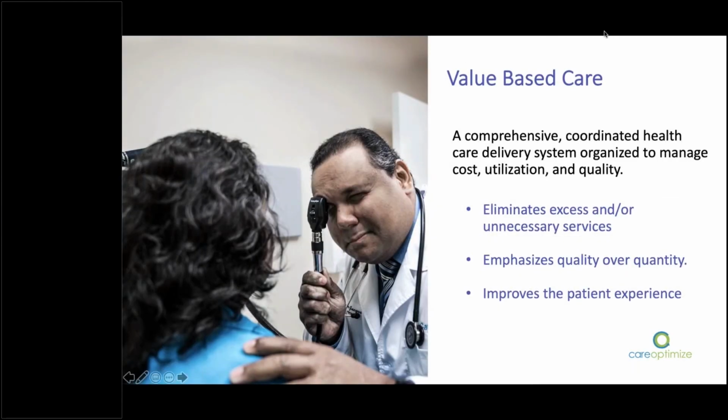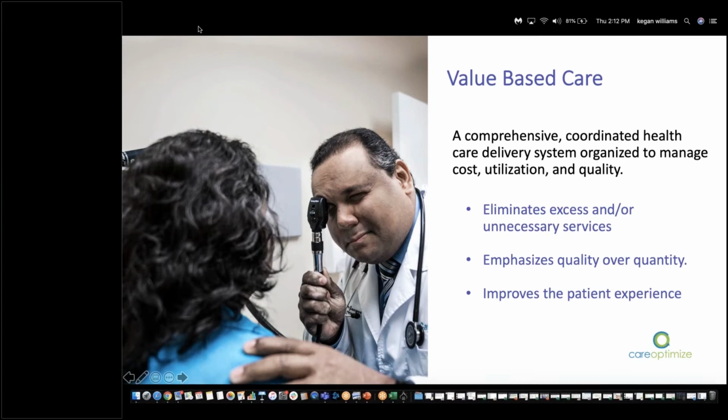Moving forward, essentially value-based care is the process of aligning healthcare and coordinated delivery goals to reduce costs, reduce utilization, and improve quality. The overarching goal is to get the patient the care that they need and to not utilize additional hospitalizations, and at the same time making sure that we're adhering to all the different quality aspects that go into providing care for a patient.